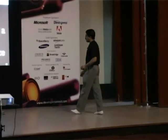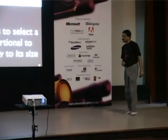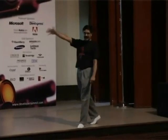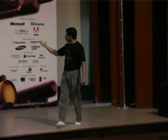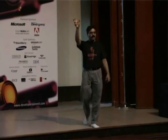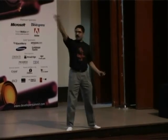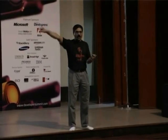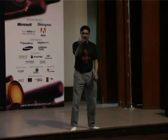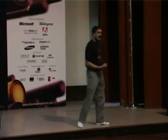Fitt's law talks about the time it takes to select a target being proportional to the distance and inversely proportional to its size. So it depends on the size of the button you want to click on or the size of the checkbox you want to click on and how far you're going to go. The further you go, it takes more time. The smaller it is, it takes more time because now you got to focus and try to get to it. So these are the things we should think about.